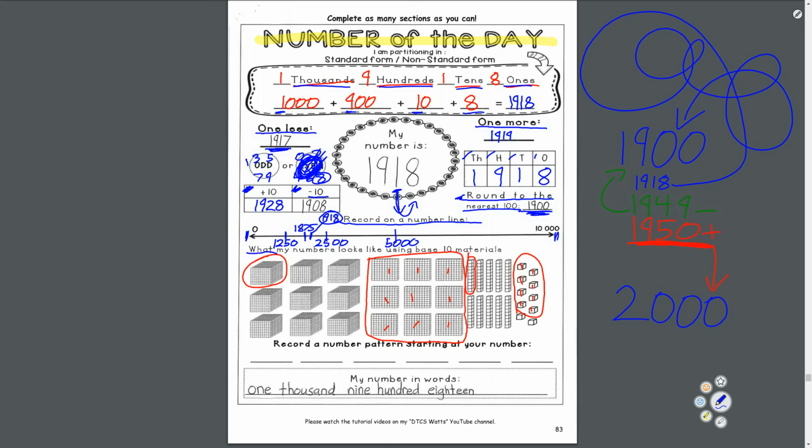And hey, look at this, what my numbers look like using base 10 blocks. We did it at the same time as this top part. 1,000, 900s, 10, 8 ones. Sweet. Record a number pattern starting at your number.